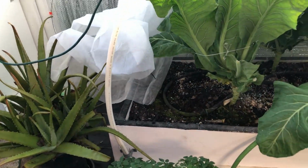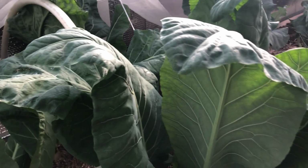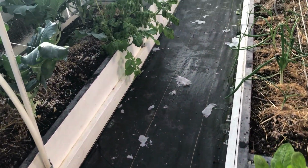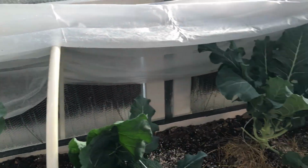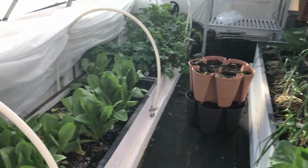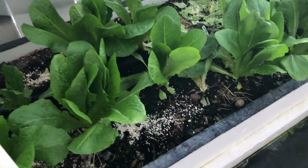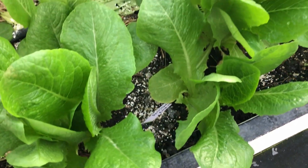I just want to give this quick walkthrough, because I honestly did not know what they were going to be looking like. I haven't peeked up under there. I haven't done anything. I did cut those heaters on in the afternoon. They're set at a certain temperature. And look at this romaine lettuce. Isn't that stuff gorgeous? It's just gorgeous.